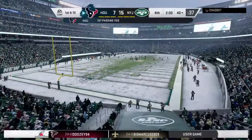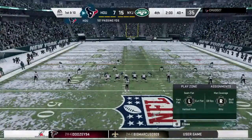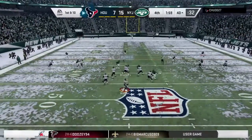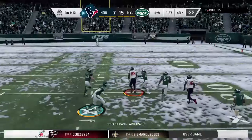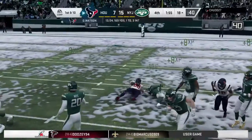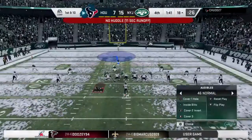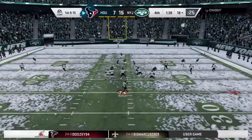4th quarter, down to the final 2 minutes, and we've got a 1-score game. So it's Texans football as we welcome you back. He'll look to throw, and he'll find Akins there, complete. And they'll wind up getting this one all the way down inside the 20.